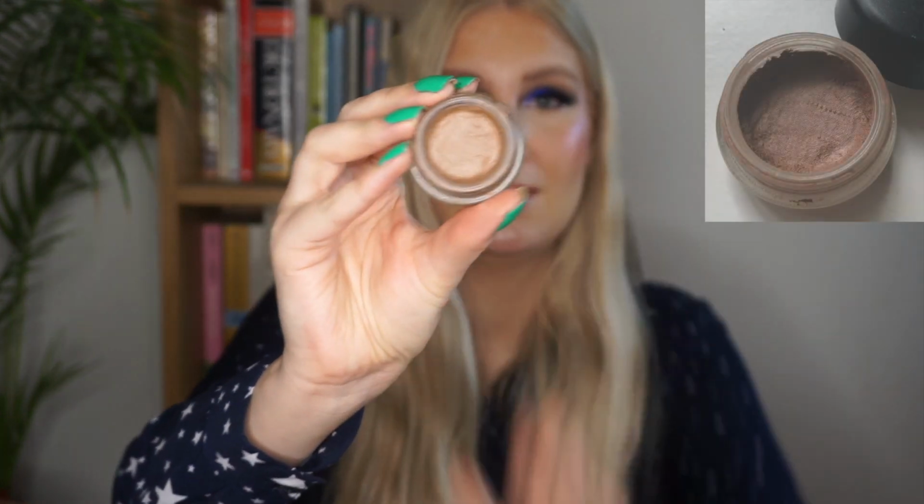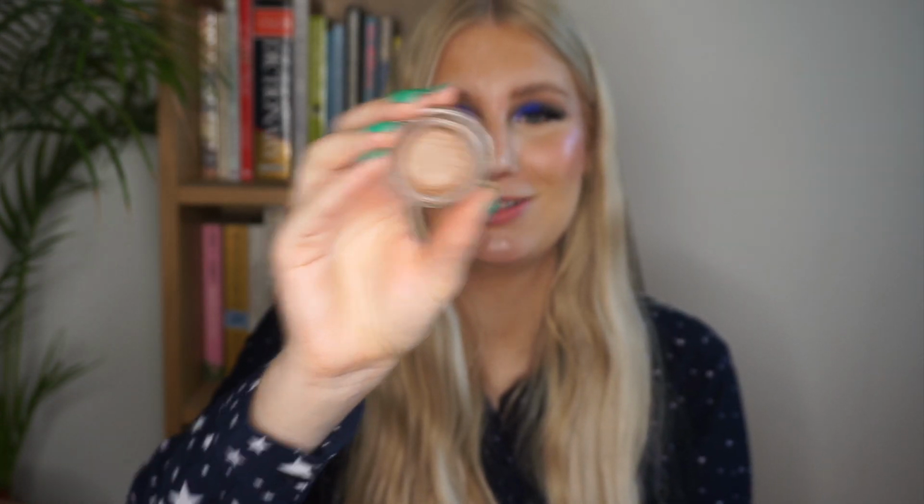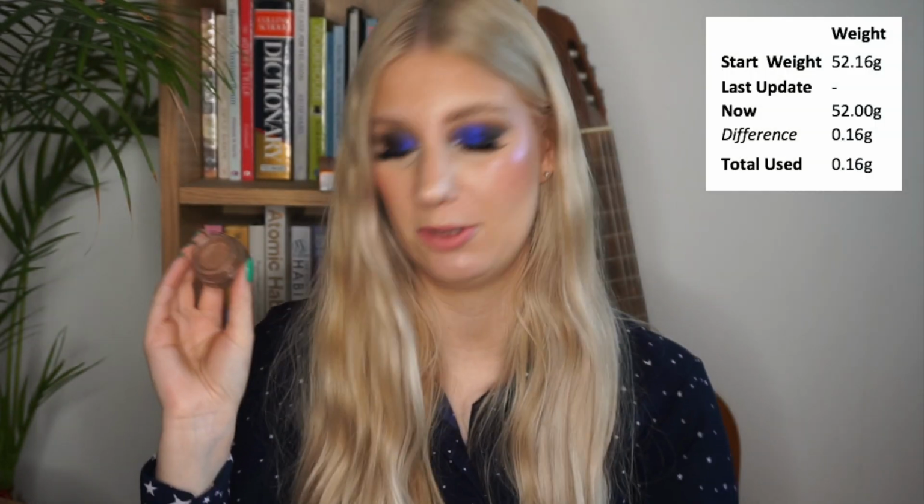But the shade that I rolled in looked like this at the last update. I have actually revived this since, so I stirred everything around and pressed it down with a tissue, and it worked really well. This is what it looks like now, and it's become really creamy again. I definitely need to stir it around, and since then it's been working fine.